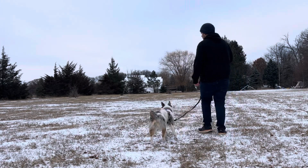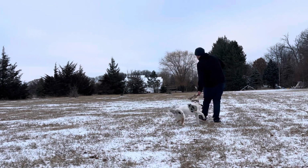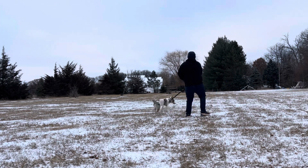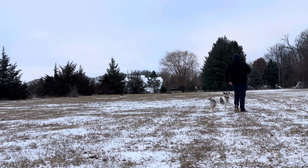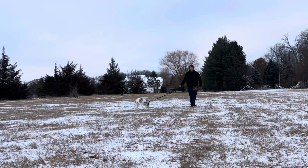So I'm rewarding near my body like this, and I really want Fitz to come near my body when he gets the reward. So he's doing kind of the yo-yo, which is never ideal. Nobody wants a yo-yo dog where they just pop out and then they pop back in. Although that's probably better than a dog who just goes out and never comes back in.